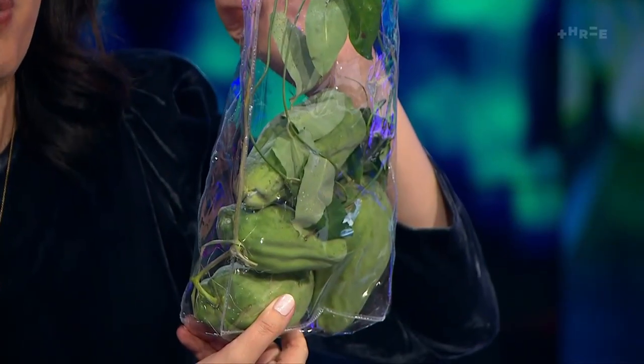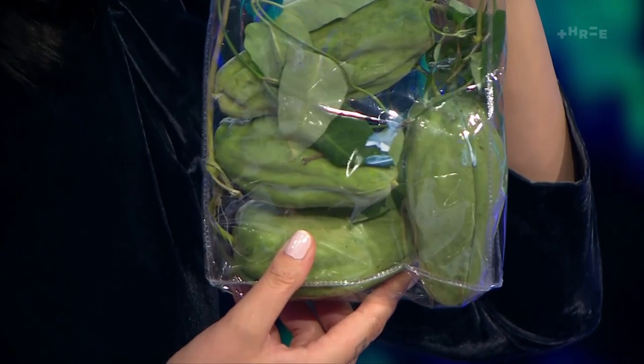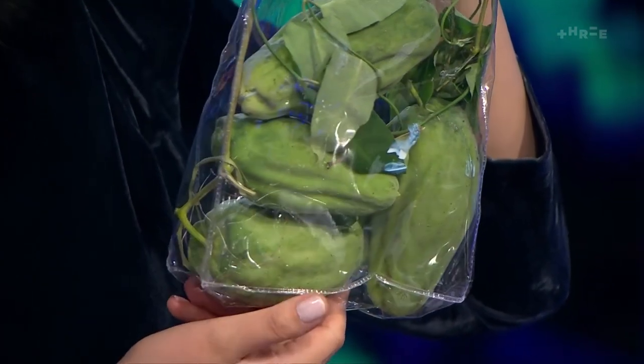Yuck. This, not too close. I'm not sure which way to angle it so you can see it. This is a seed pod for a moth plant, and it's in a plastic bag because if you touch it, you will get bad things on your hands, apparently.